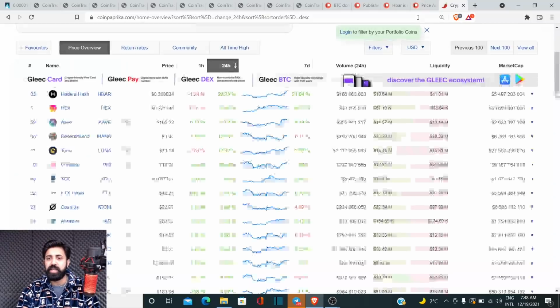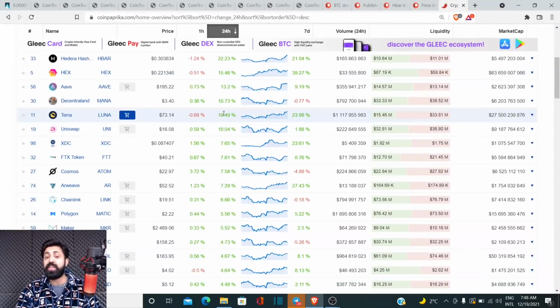And that's not the only asset. We had a lot of other charts showing the same possibility, and which are doing great now.